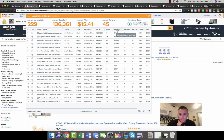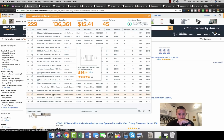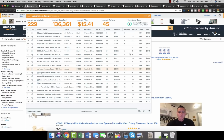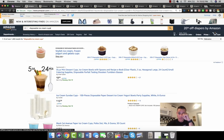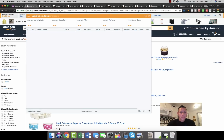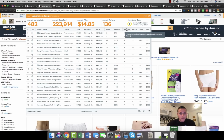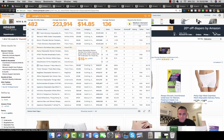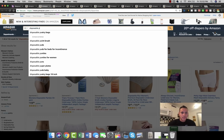So this is disposable ice cream. We see a 7 score here. Revenue is a little bit low, but these could be potentially interesting. These are, what is it, disposable ice cream cups. So let's type in disposable ice cream cups instead. See if we get anything different. While that loads, let's take a look at the next one. We see a lot of, so these are disposable briefs. Let's try disposable underwear, see if we see anything different.